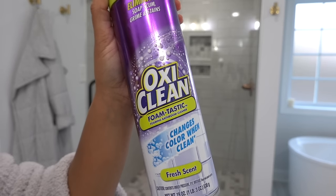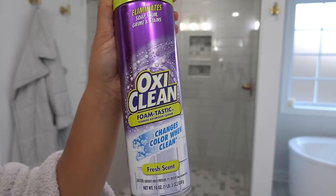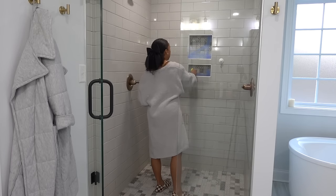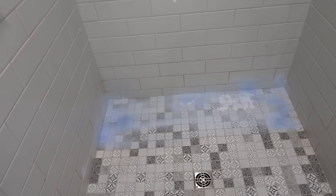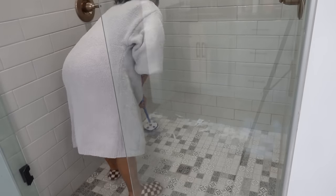For my tile in the shower, I'm going to be using my OxiClean Foamtastic Cleaner. I usually like to use Tilex, but I ran out. I definitely need to pick some of that up. That stuff is bomb, but this also works pretty good too. I'm going to do it in sections, so I'm going to do the first half and scrub it and then rinse it, and then the second half I'll be able to step out of the shower and clean at the same time.